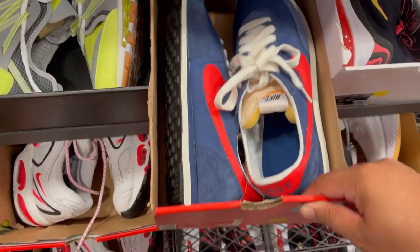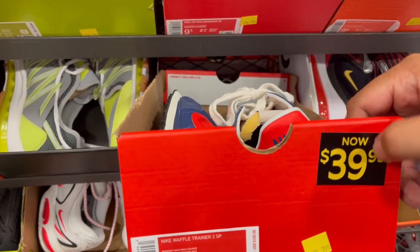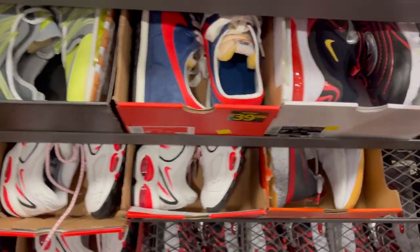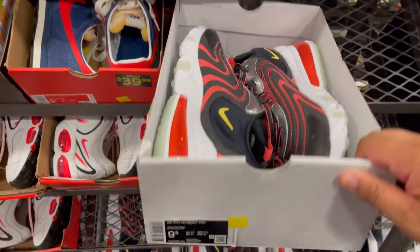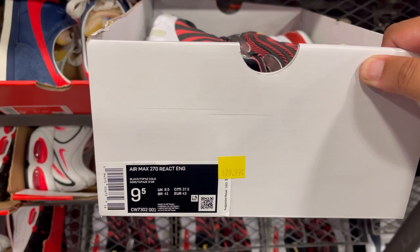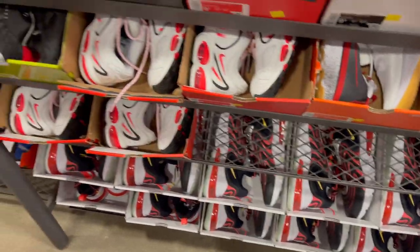And in a smaller size, something that's changed your face, the Nike Waffle Trainer. Pretty good price for 40, and nice colorway. And a little bit of a change up, they have Air Max 270 NRG in there. There we go. They have plenty of those in the smaller size.